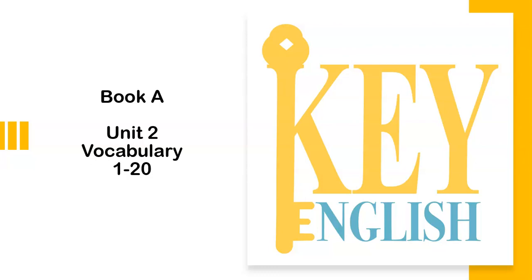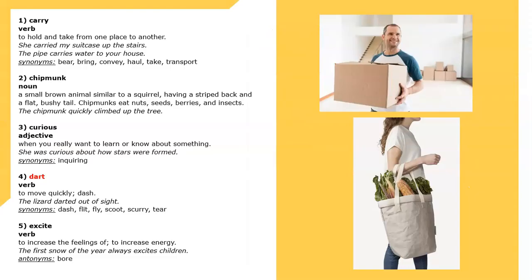Hello everyone, in this video we're going to go over the Book A, Unit 2 Vocabulary Words, numbers 1 through 20. Let's get started. Our first word is carry.